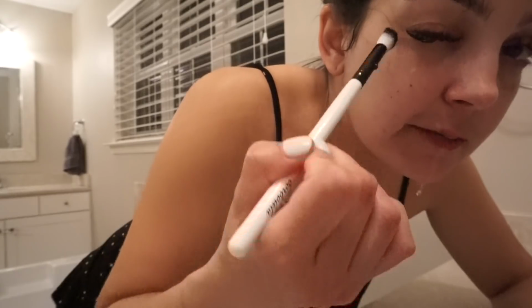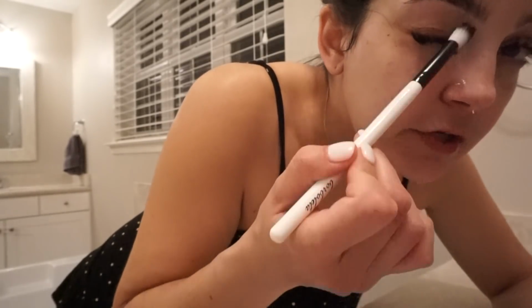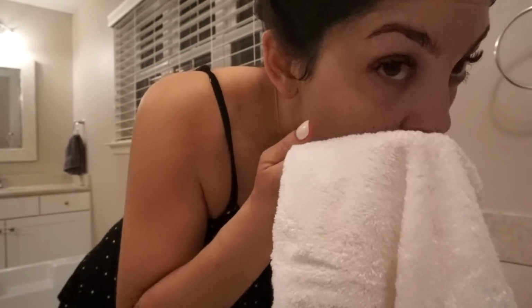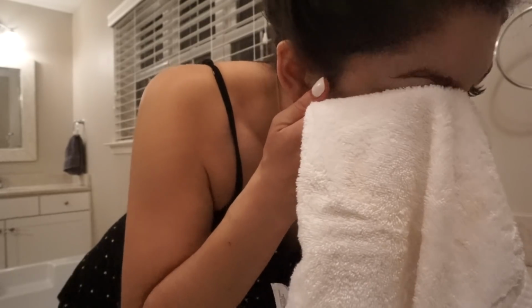I do this in the morning sometimes too in the shower, because if I have sleep in my eyes or traces of makeup like mascara from the night before that I missed, I'll just very gently pat dry, and then I'll fluff them in a minute. I'm gonna do the other eye and I'll be right back.